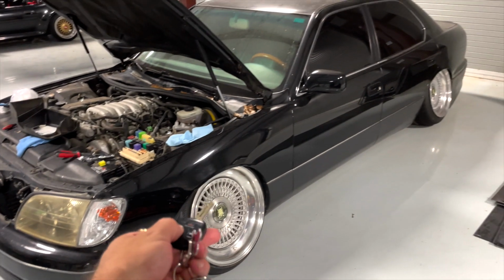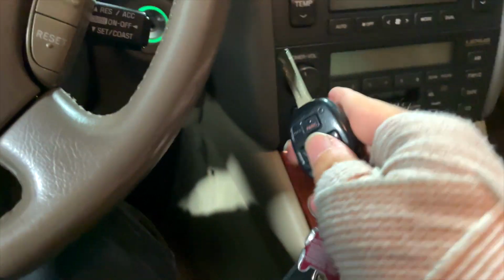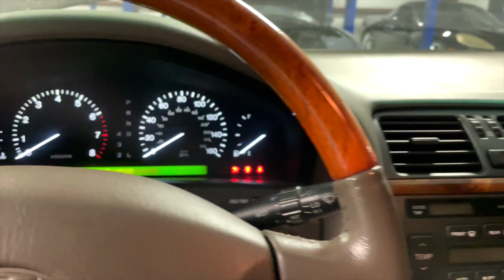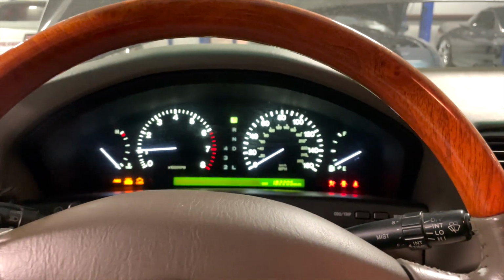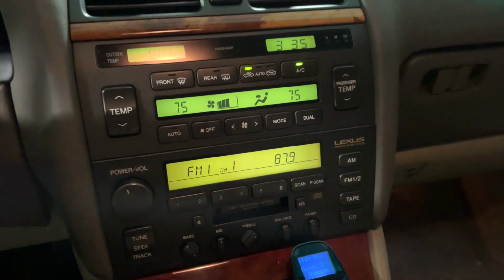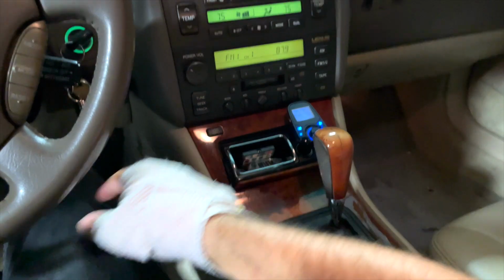My key works. Walk in. Got lights. Got lights. Boy. Remember the last time I tried to start this thing with this hand? I couldn't do it. Got lights. Got a radio. Got AC. We're good to go.